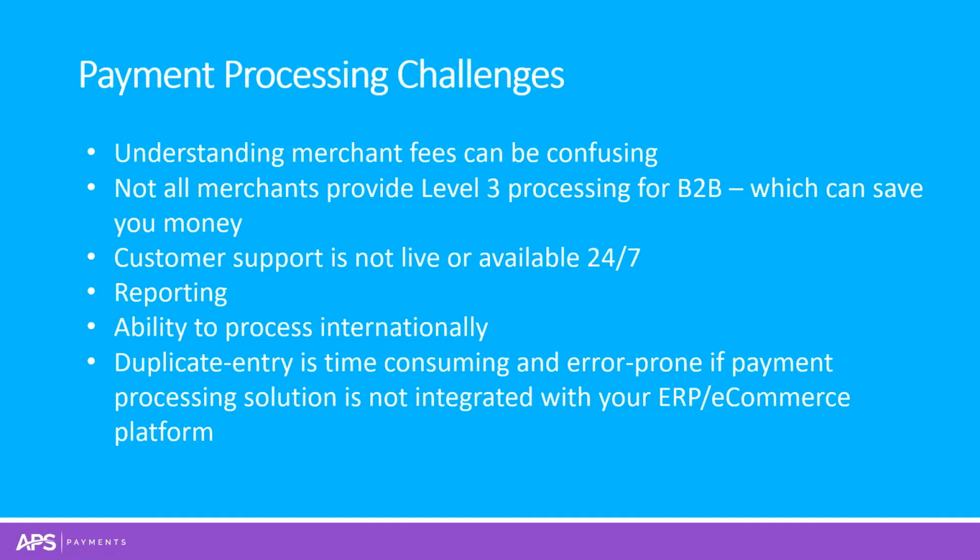Many processors do not offer live support. We do. And then, believe it or not, reporting is always an issue. I want you to know that we make sure that the reports that are needed based on the credit card processing side of things are available to you at your fingertips. There are literally thousands of reports that we provide our merchants and assist in creating at absolutely no charge. Many of the challenges have to do with processing internationally. We do have multi-currency available. And then, of course, the duplicate entry is very time consuming.